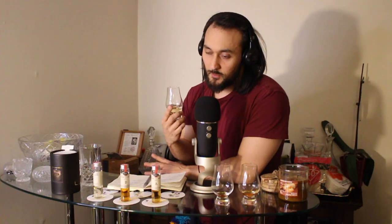It's smooth, yeah, so butter scone makes sense to me too, like anything with butter. I'm kind of getting almonds too on the taste, and now after the taste in the nose as well.